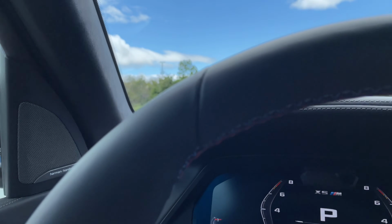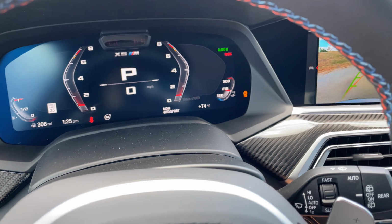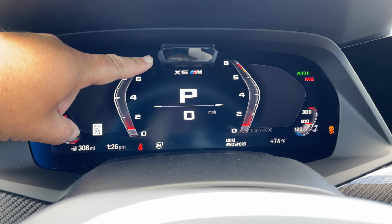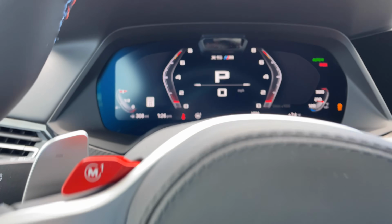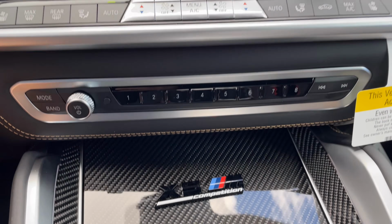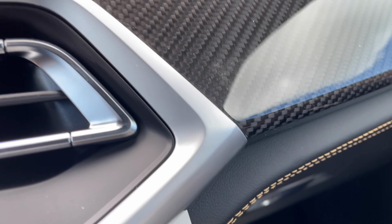On the inside, let me readjust the temperature here. Alright, so we've got our iDrive 7. Again, this is going to be at least through the 23 model year. With our driver assistance professional driver attention camera. X5M logo on the instrument panel. So this is the M Mode Sport. Got our M1 and M2 buttons as well. Driver assistance professional package buttons on the left hand side of the steering wheel. Parking assistance package as well. Carbon fiber interior trim basically everywhere. There's nice details in that contrast stitching in Midrand, what looks like Midrand beige. I'm sure it is.